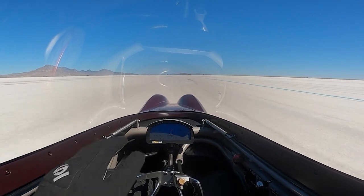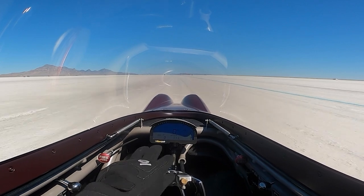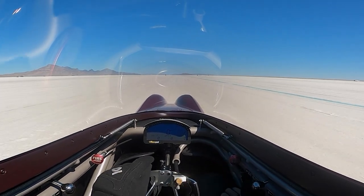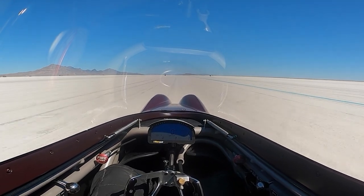On the second run, the rough surface actually caused the car to shift sideways a little bit, and it stalled. Now, there are sensors on the car that could have shut it down for safety reasons, or maybe it was so rough that it was just hard for Dennis to even keep his feet on the pedals.